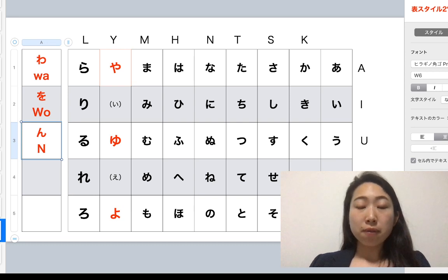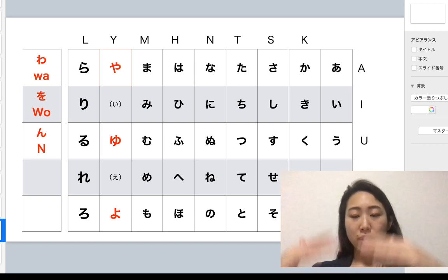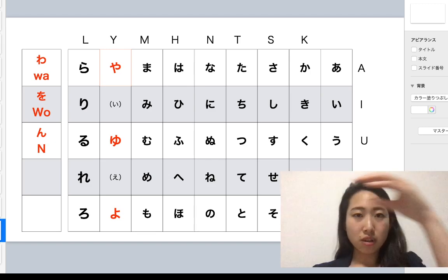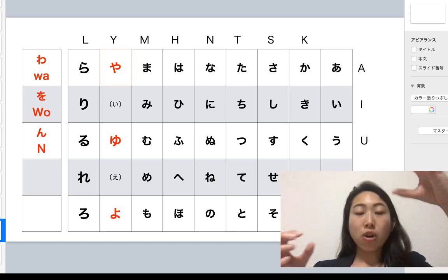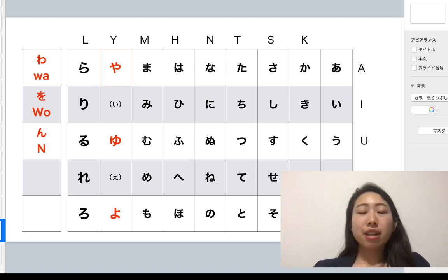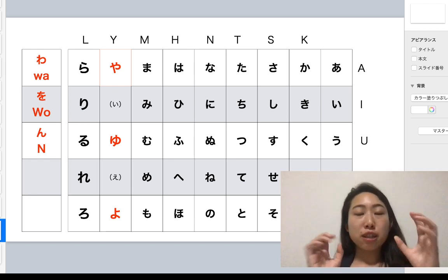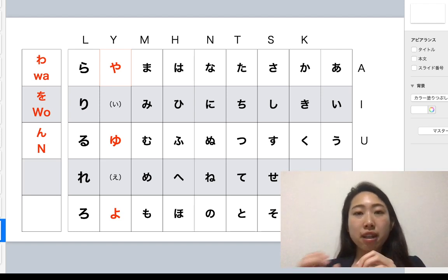As I told you in the very first video, mostly, with consonants on the top and vowels from top to bottom, you can always get a combination of consonant and vowel and pronounce it. But n doesn't have any vowel. So this is very special, and no word starts with n. It will always be in between some letters or at the end of the word.